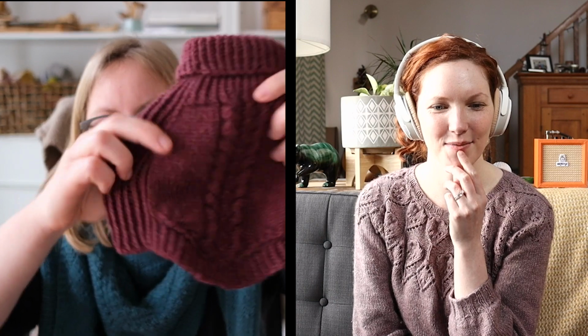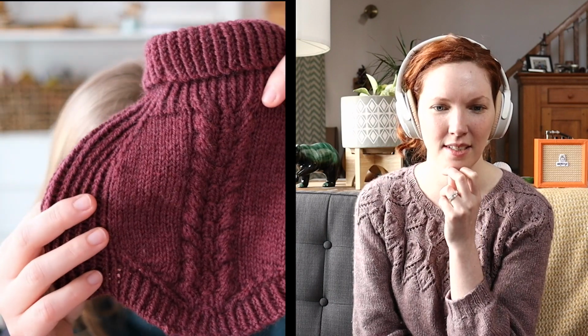On the camera, I can see that it shows up more as a burgundy red. In the light that I have right now, it shows up as plum, which I actually really like. I like the variety of colors that you get. And I also really love how smooth it knits and the stitch definition that you get. Such a nice yarn. It's a beautiful yarn, and I hope it's going to wear really well.